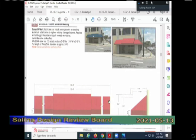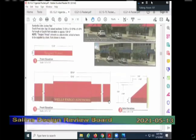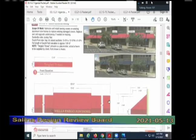The proposed replacement awning will be compatible with the material style and overall color scheme of the building. The proposed replacement awning will complement the scale of the building, won't obscure any character-defining features or significant architectural features, and the signage appears to be proportional to the building, so it's not going to dominate the appearance of the building.